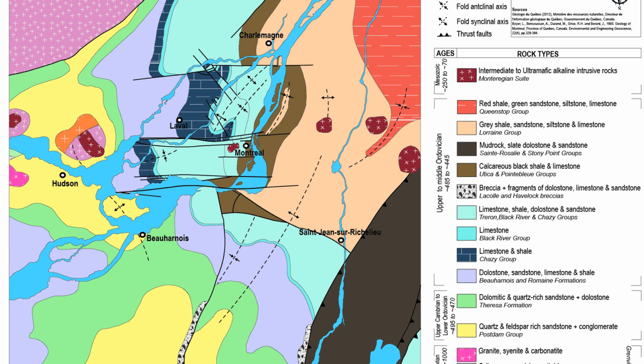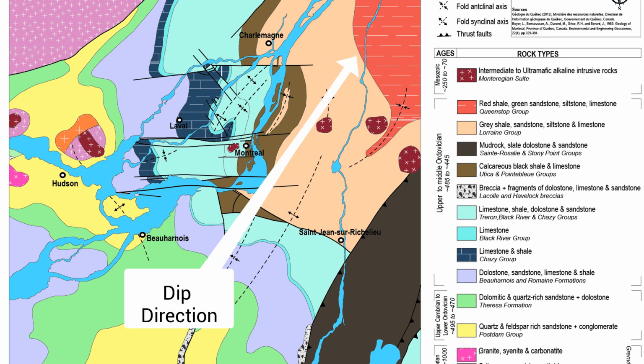The pattern of the rocks we can see on the map shows the older rocks down toward the south and west, and the younger rocks up toward the north and east. That's actually reflecting the tilting of the rock strata. So that means that the rock strata are dipping a little bit toward the north and east, and that's why we see the younger rocks up that way.